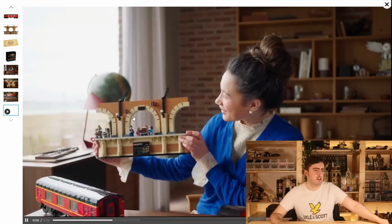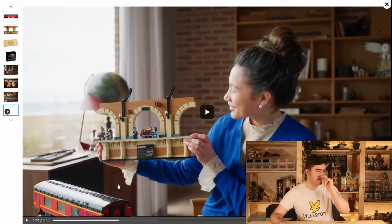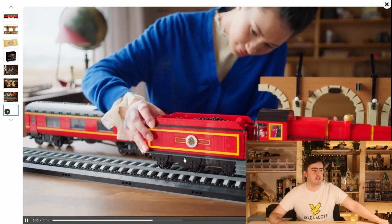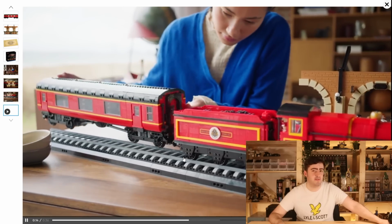Oh, it does look huge. You see, that train station, it's significant. Like, it's not a tiny station, it's just not the full length of the platform, which people obviously wanted. But I think this is more than fine, more than adequate. You're paying for the train, aren't you? And you're certainly getting a hefty train.